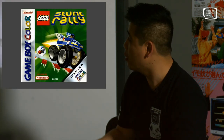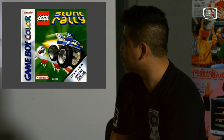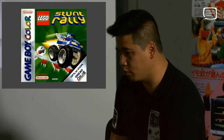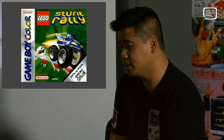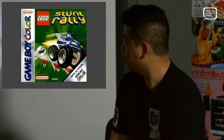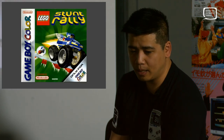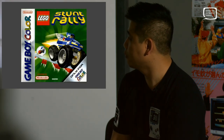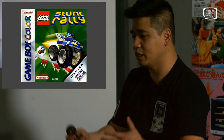After flickering around a bit, we managed to pull this license, Lego Stunt Rally on the Game Boy, which is a port of the PC, and I'm going to say PlayStation 1 game. So yeah, we got to do this, which is really cool. I love Lego. Who doesn't love Lego, really? So to make this game was wonderful. I made this amazing game.